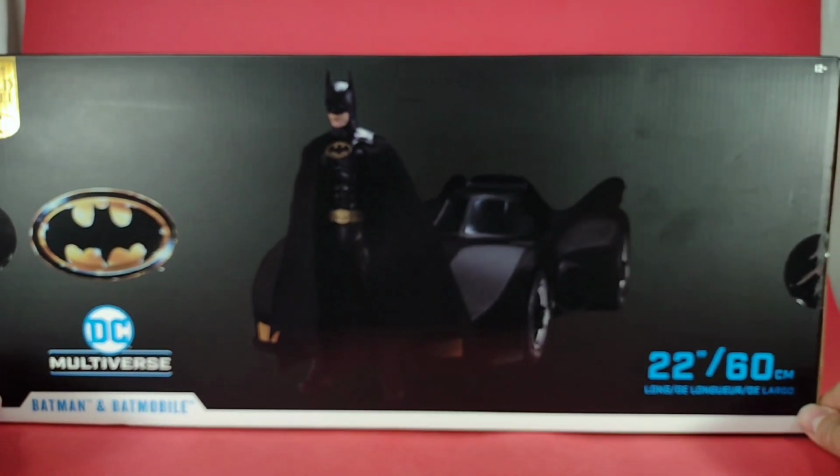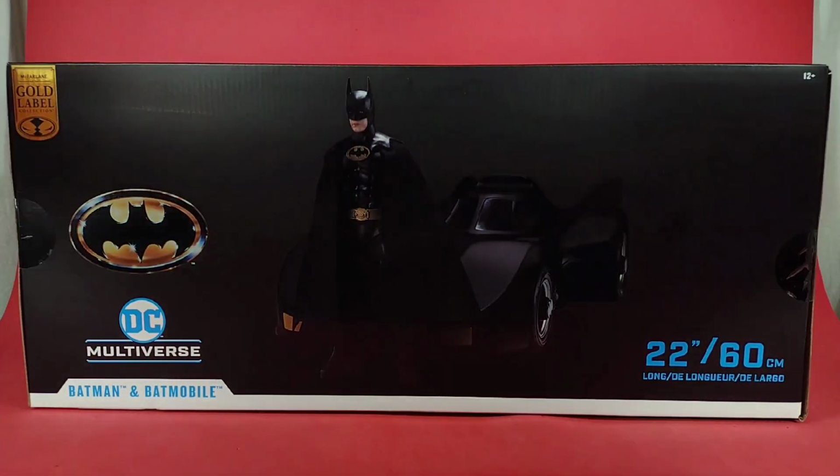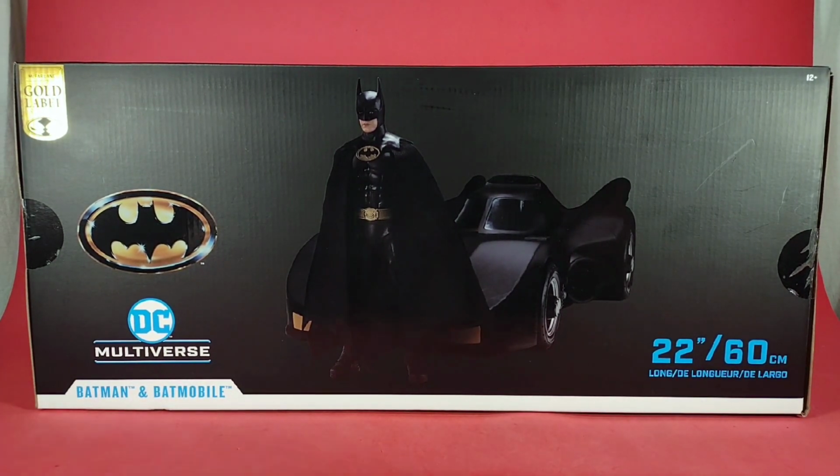So, nobody is here to see the packaging, right? Look at how big this is. I had to pull the camera back and we're getting the side view. So, without further ado, let's open this up and let's take a look at the McFarlane Toys DC Multiverse Amazon exclusive Gold Label Batman and Batmobile.